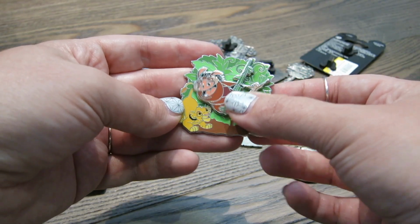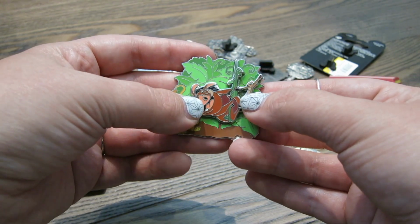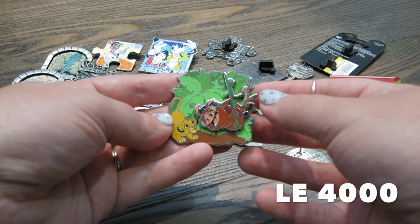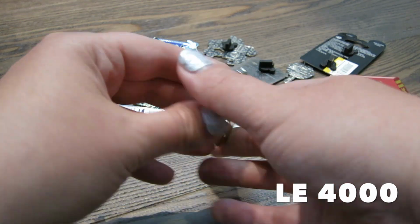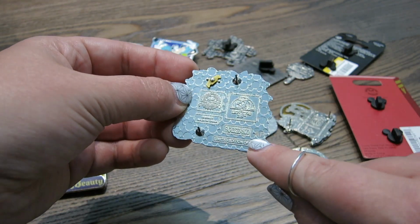This is another one that I got from the pin boards. This was actually from the boxes. So you pick one of 4 boxes and see what's inside. And I found this Lion King pin from the 25th anniversary. And it too is an AP.